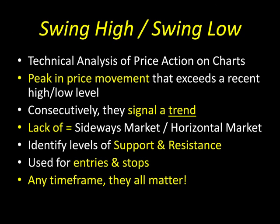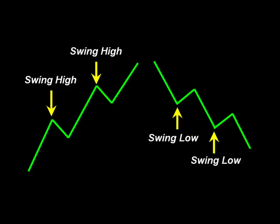And the bottom line is, it doesn't matter what time frame, whether it be tick charts, volume charts, range charts, 1 minute, 10 minute, 50 minute, guys, they all matter. So swing highs and swing lows are probably one of the most important key elements to being a day trader with our James Wave method of trading. Now here's some examples of what a swing high looks like and what a swing low looks like. As you can see, it's a peak, right? A peak in price action as it goes up in a swing high, and a valley in price action as it moves to the downside. Swing highs obviously are higher highs, swing lows are lower lows.